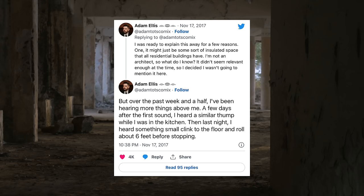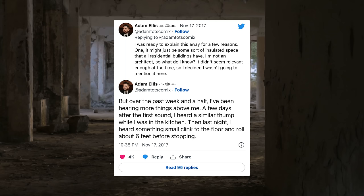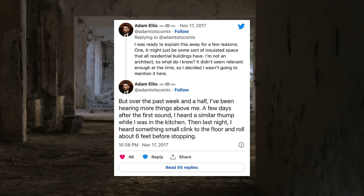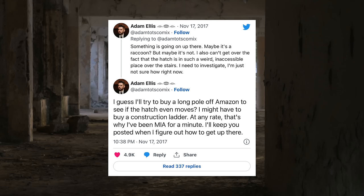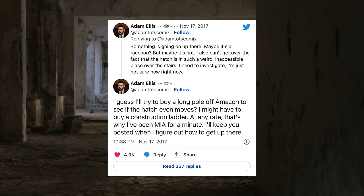But over the past week and a half, I've been hearing more things above me. A few days after the first sound, I heard a similar thump while I was in the kitchen. Then last night, I heard something small clink to the floor and roll about 6 feet before stopping. Something is going on up there. Maybe it's a raccoon, but maybe it's not. I also can't get over the fact that the hatch is in such a weird, inaccessible place over the stairs. I need to investigate. I'm just not sure right now.